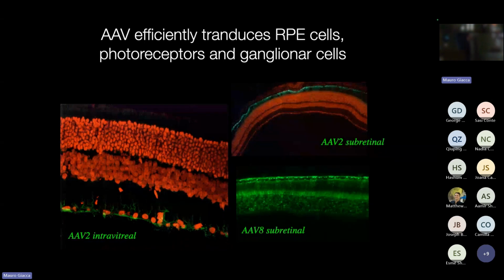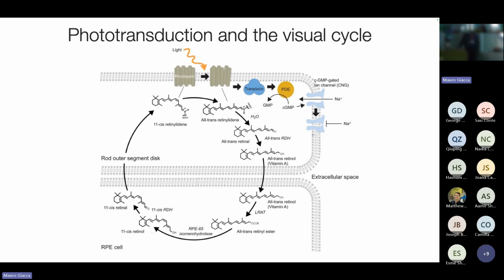These are some examples from our past work. So this is injection in the vitreous. You see this is a GFP, and you see the ganglion cells, but not the photoreceptors. If you inject subretinally, you see all the photoreceptors and the retinal pigment epithelium cells that are transduced. There are hereditary conditions which are autosomal recessive that can be cured. The eye is perfect for gene therapy because it is a restricted environment. It is immunologically separated. You need a very limited amount of vector. You can inject exactly where you want.